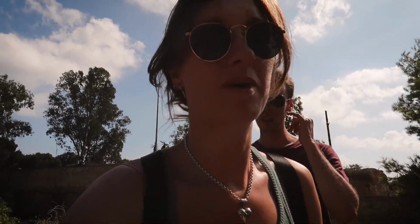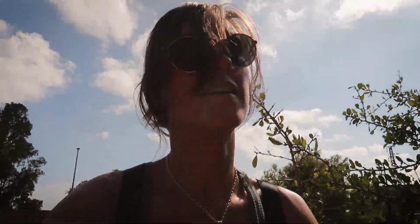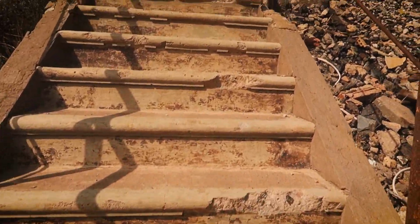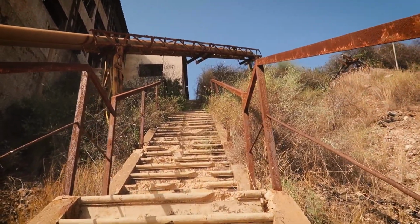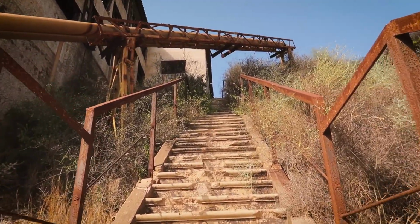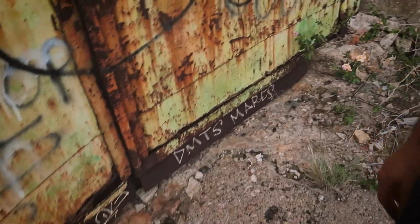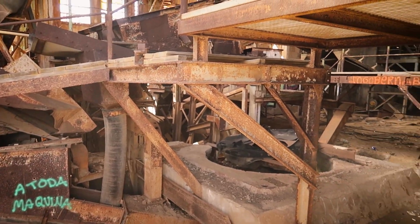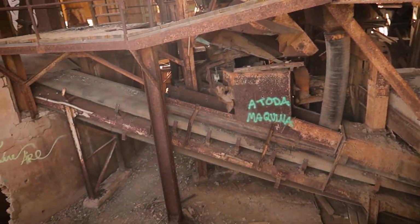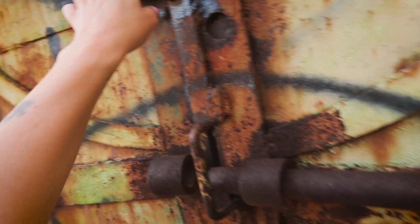Guys, we found the abandoned fabric. Ooh, watch out, it's loose. Rusted.